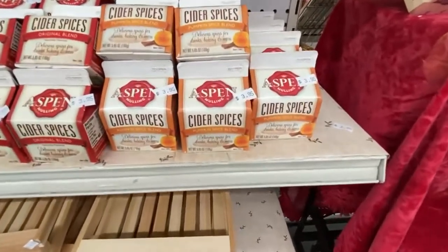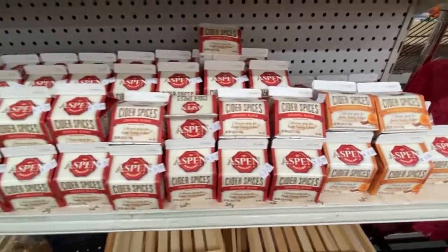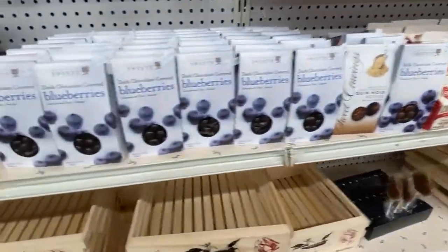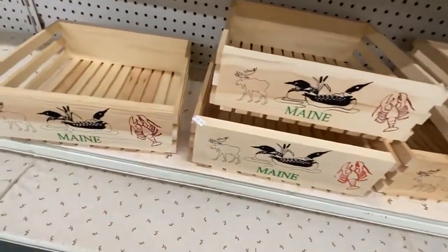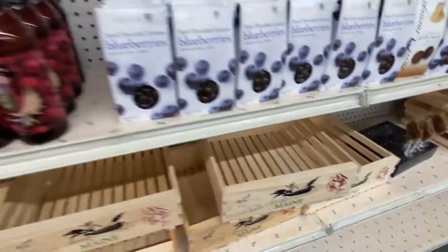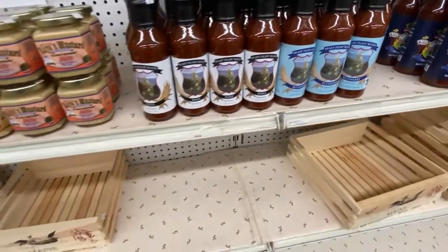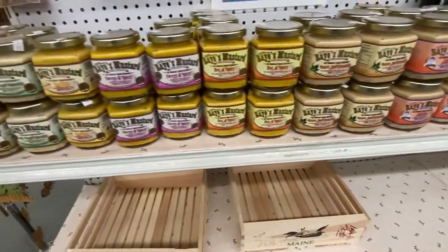Pumpkin spice cider spices. I got something for everybody. Some boxes that have Maine on them. Barbecue sauces, mustards, spices.